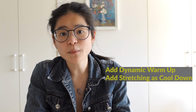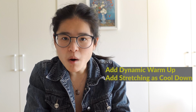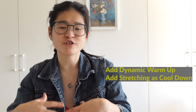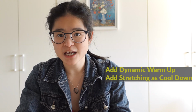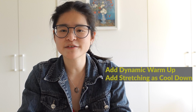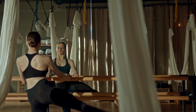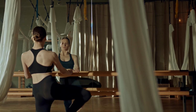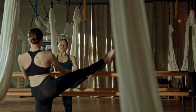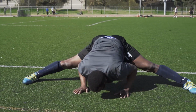Now, if you don't like going to the gym and you don't like these sports that require high flexibility, then try to add some dynamic warm-up and some stretching cool down to your normal exercise routine instead. So if you are a cyclist, a runner, or a swimmer who does the same repetitive movement all the time, make sure you do some dynamic warm-ups. Dynamic warm-up means moving your joints through range and getting your muscles and body warmed up before you do the actual sport.